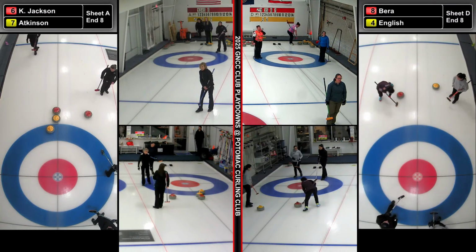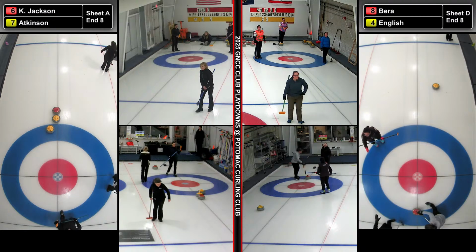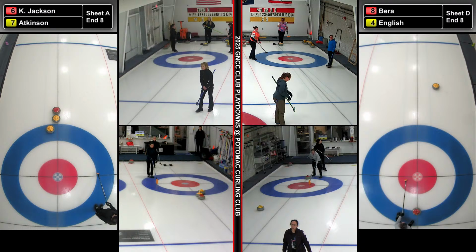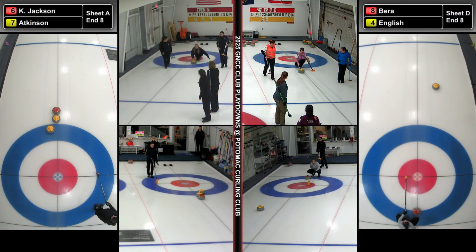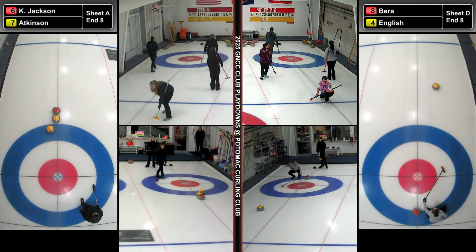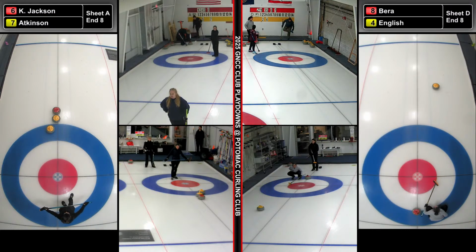So interesting. No, he is going for the guard, I think, which is absolutely necessary. And Connor shook off the white whale that was the draw to the 4-foot. Good job, Connor. Nice, great first rock from Connor. And Nick Smith is kind of forced to ignore it, even though it's almost on the button, because he needs to take some risks and get 3, so he needs guards. You never feel great about leaving a stone on the button, but there's a lot of rocks to be played.